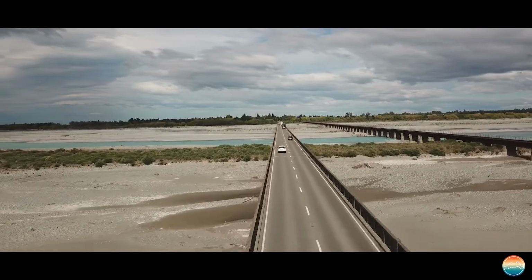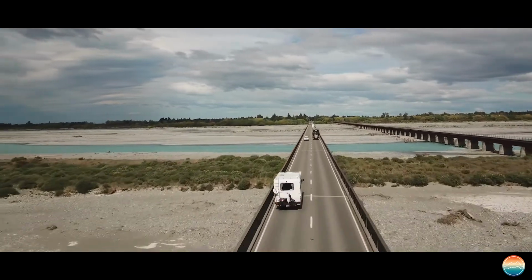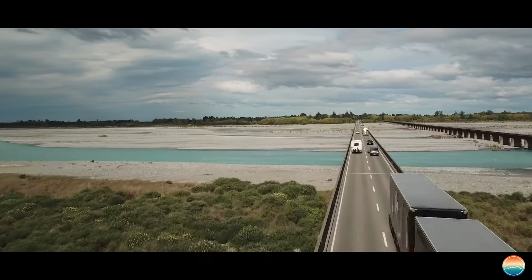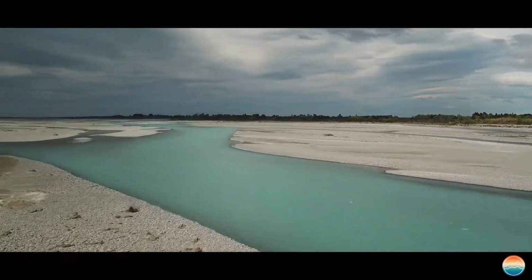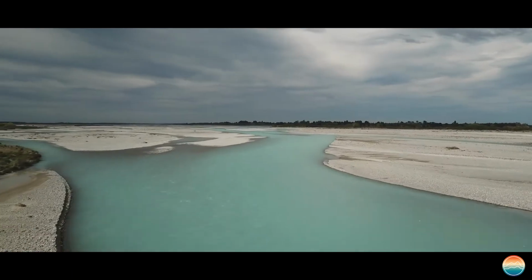So the Rakaia River flows at about 200 cumecs, but it's got such a big catchment that during a northwest, river levels rise really quickly to about 5,000 cumecs. The river's about a k wide, which makes it awesome for jet boating because it's so braided.